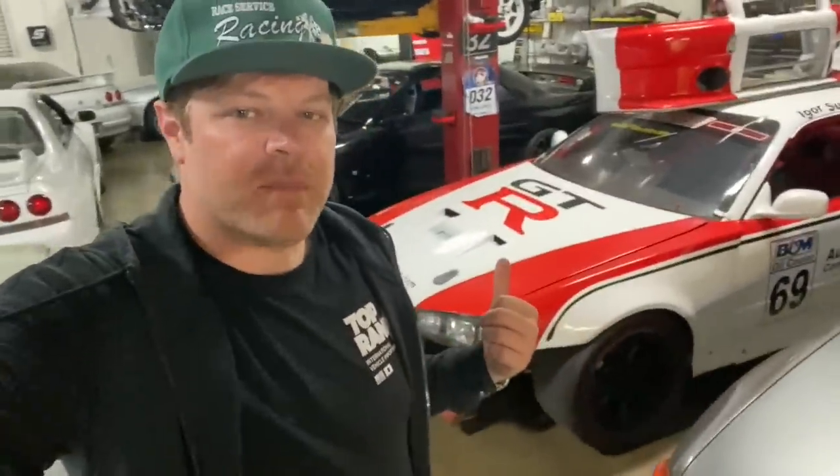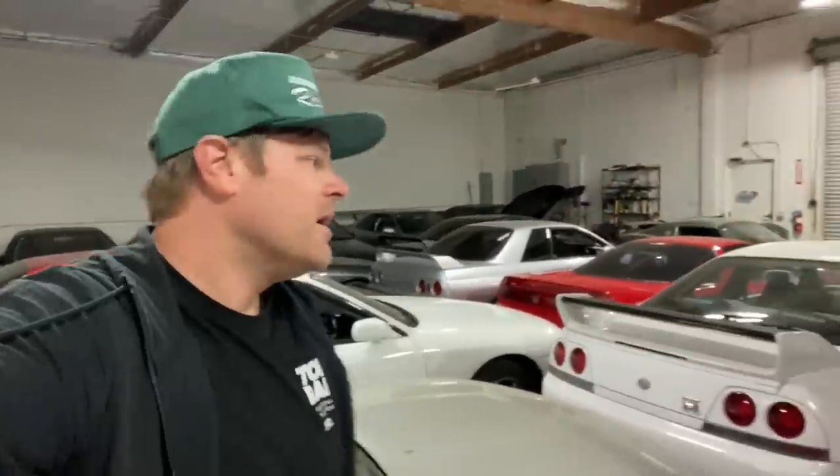But the car's back already, so the R34 GTR race car finally coming out of hiding here after years of chilling in our warehouse. And then, of course, behind us, we've got the Paul Walker R34 GTR parked back there and the Midnight Purple 2 car. So let's actually go check those out.